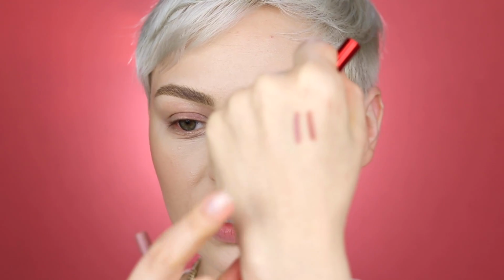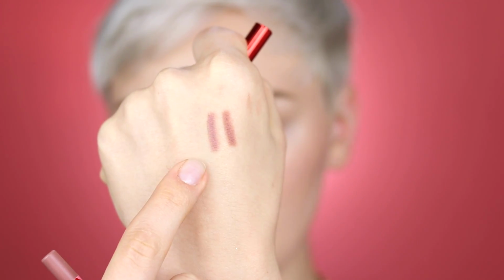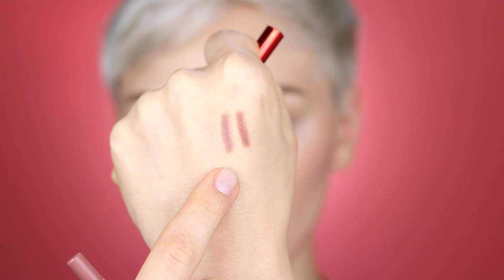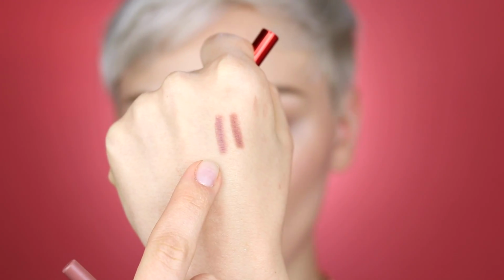All right, next up is a relatively new lip liner in my life, but it became probably my favorite nude lip liner of all time. This is Taupist by Lime Crime, and it is a true cool toned taupey nude. Comparing it to Nude Beige, it's definitely more purpley, a little bit more on the pink side, and slightly less beige. So it's a little bit more cool toned.